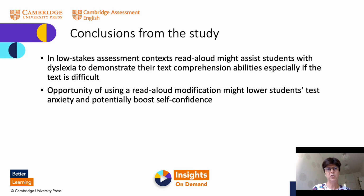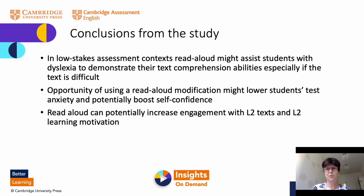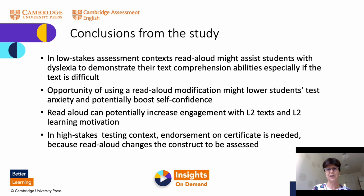The opportunity to use read-aloud modification might lower students' test anxiety and perhaps boost their self-confidence as well because they perform better. Read-aloud in general might increase engagement with second language text and second language learning and might result in some more increased second language motivation. And in high-stakes tests, of course, endorsement on the certificate is needed if you provide this accommodation because read aloud changes the construct to be assessed.